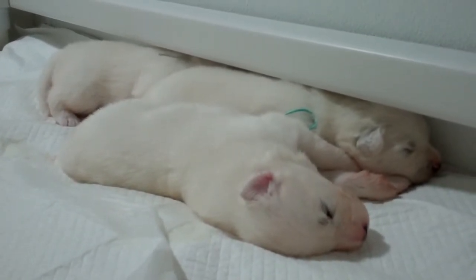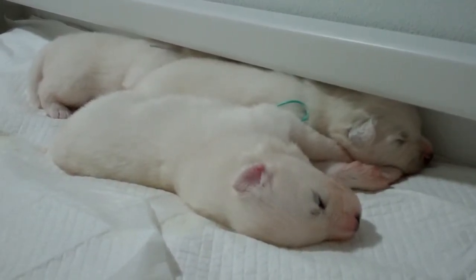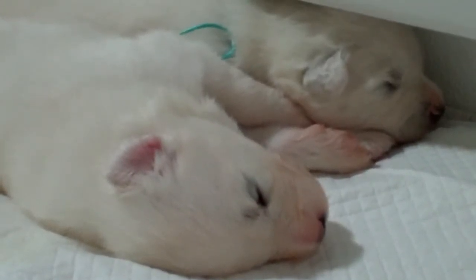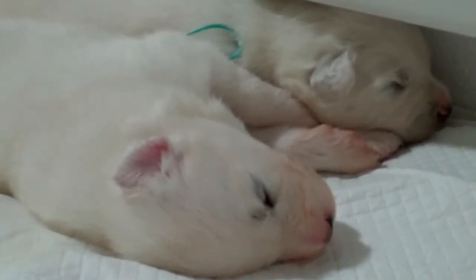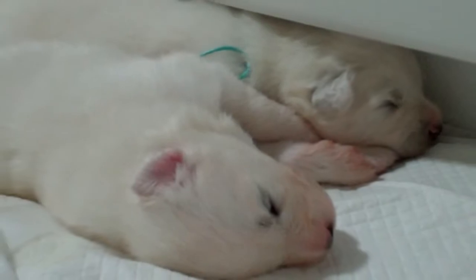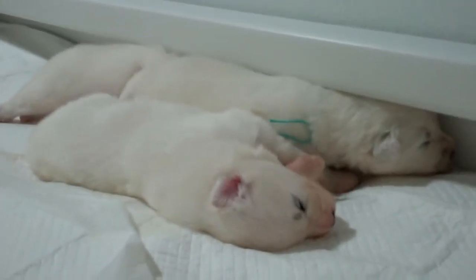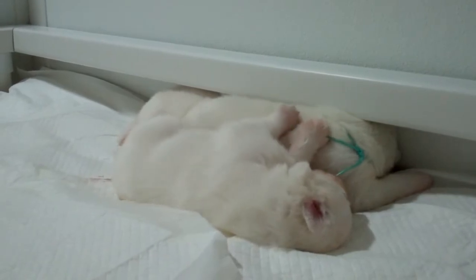I get the sense they all need a Sleep Number bed so they can get just the right spot for themselves. Silver's finding Turquoise is in his way, and she doesn't seem to feel much like getting out of his way.